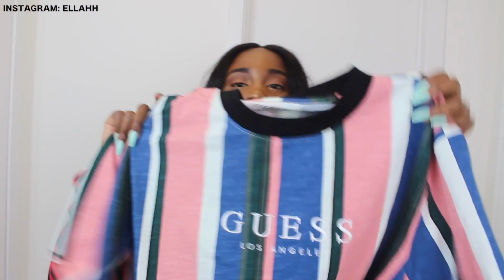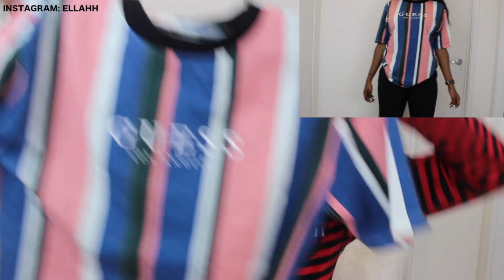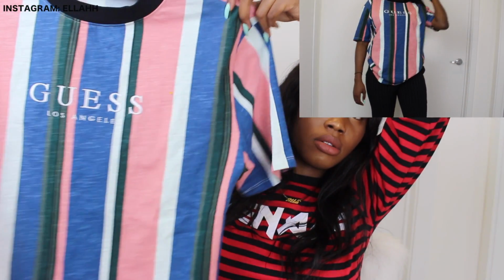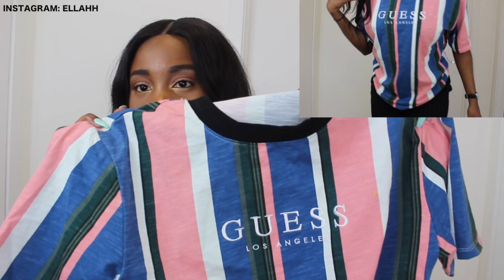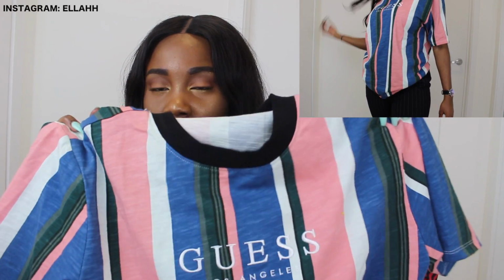Also, I got this vintage type of tee from Guess, from the actual Guess store. I think it was about 60 something. This is actually from the men's section, and I really like this. I probably have the link to this exact one. It also comes in different styles, so you guys could check this one out. It's very good. I really like the style.